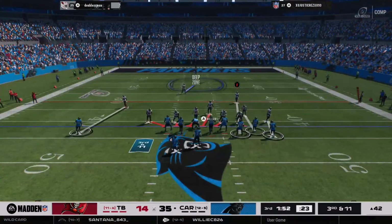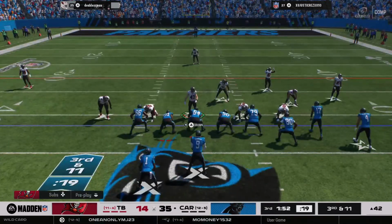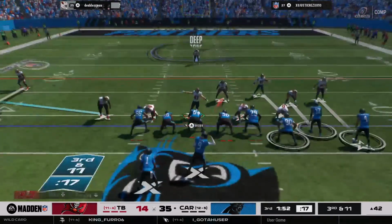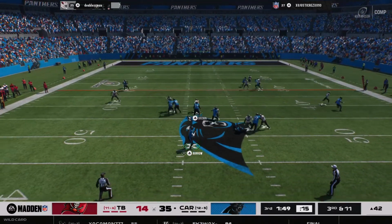An incomplete pass on that last play, and that means they'll need to come up with something here on 3rd down. Now it's Burrow.